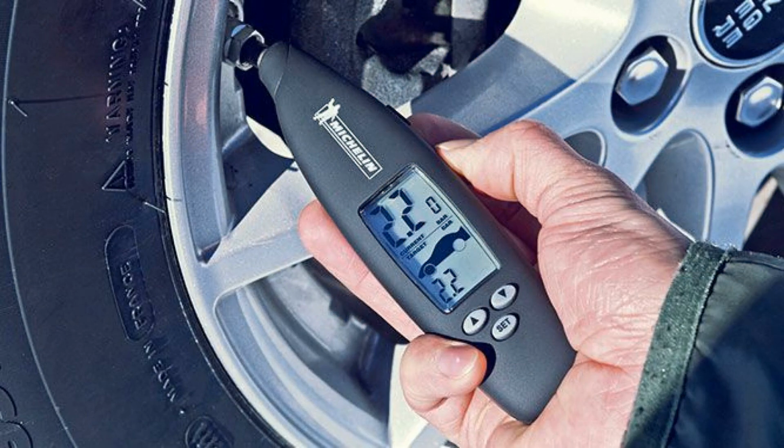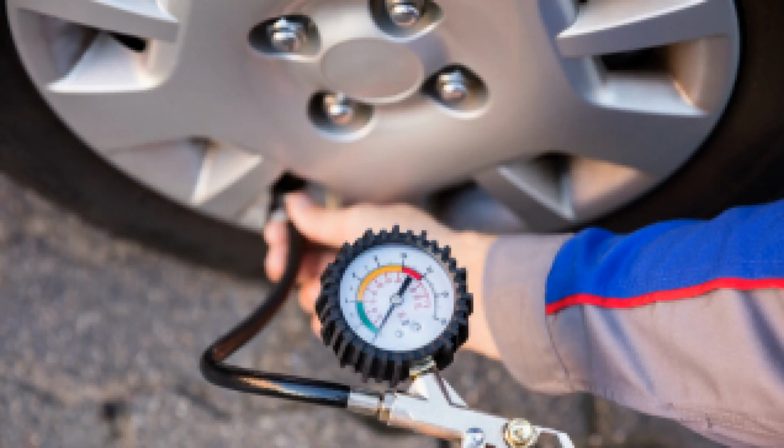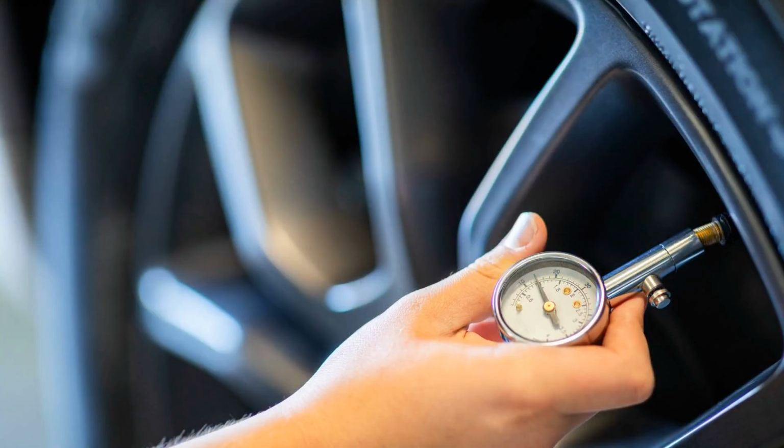If we check the figure with the pressure tables recommended by the manufacturer of our car and we see that they do not match, we will have to adjust the figure by removing air or inflating the tire. This step is simple. The gauges have a plus and a minus to be able to adjust the desired air pressure. We will remove the hose and we will close the valve again, putting the cap carefully. Now we have the tires ready to go out on the road without fear.